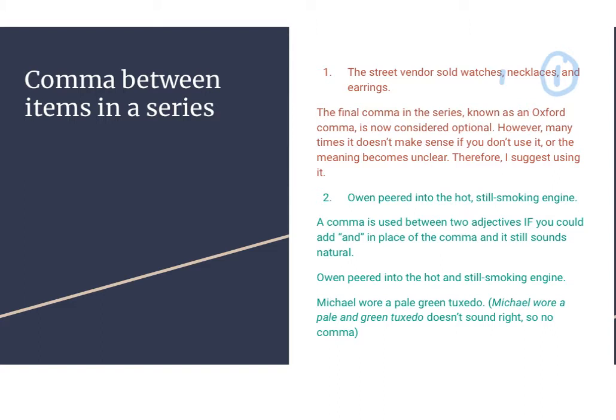Owen peered into the hot, still smoking engine. So here you got a different kind of series. You have a comma separating these two adjectives. So if "and" could be put in the sentence right here and it still makes sense, that's when you use a comma for that. So Owen peered into the hot and still smoking engine makes sense.